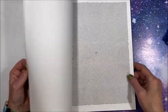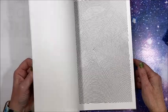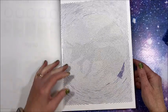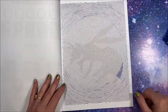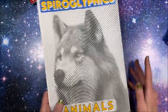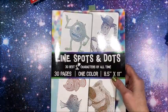But again, you have the answers in the back. And they're just all spirals. But again, these are not quite as hard as some of the spiral books I have seen. Like I said, I think the hardest part is just the very outside when they're very, very fine. The rest of it isn't so bad. I just have a hard time drawing a straight line. I couldn't draw a straight line if my life depended on it. And so you need kind of a steady hand for those.